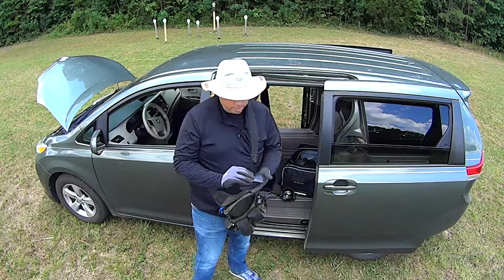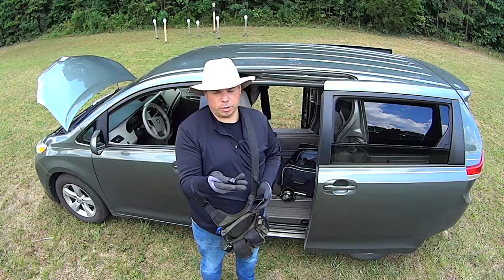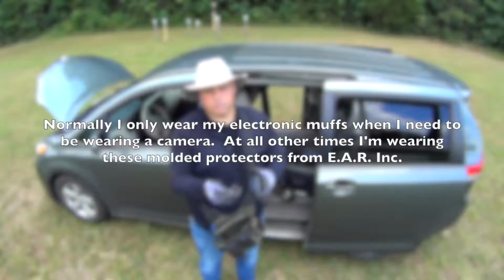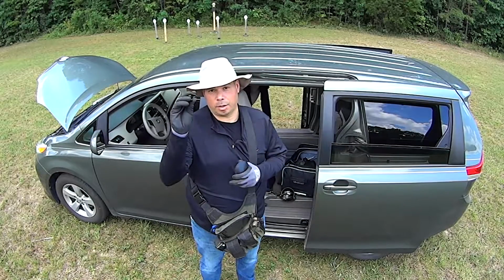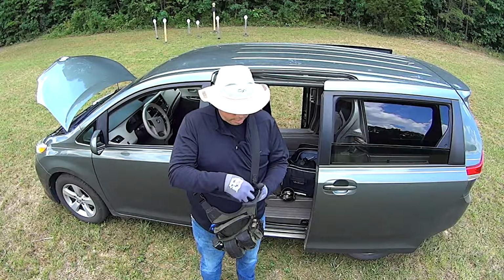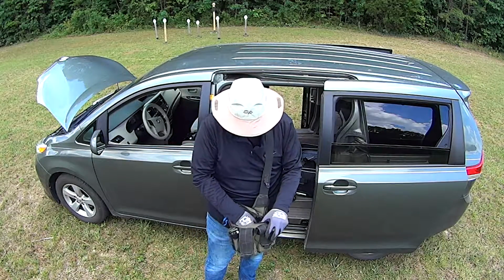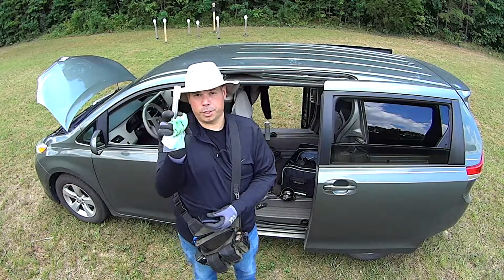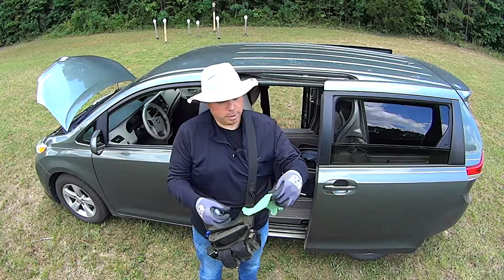And then if I'm just out here training, just shooting for fun, I'm normally going to be wearing earbuds, or if it is just so unmercifully hot that I really don't want to be wearing anything other than a hat, then I'll put these on. These are silicone hearing protection that are molded to my ears. And then of course you want to pre-spray them with alcohol before you pop them in to kill any bacteria that might be on them.